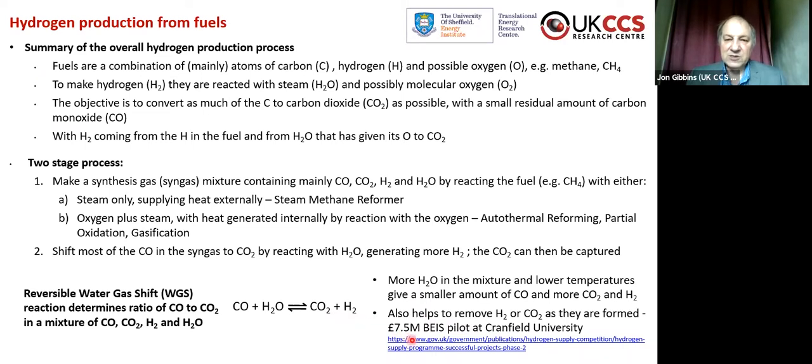And BEIS have put 7.5 million into a pilot unit at Cranfield University to look at actually ways of removing the products during the shift.